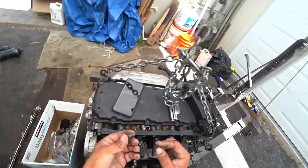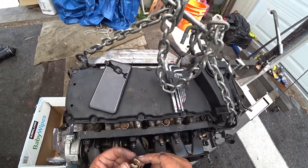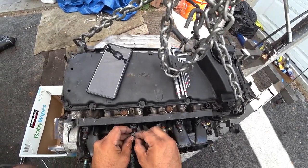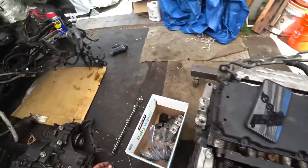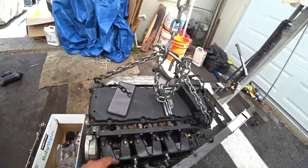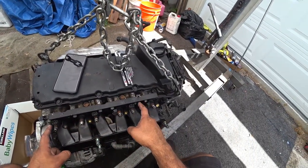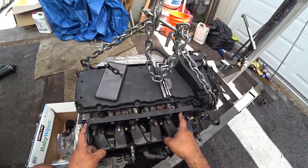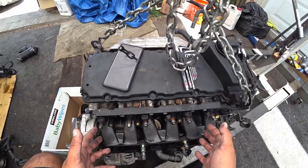So what we ended up doing is taking off the injector rail clips, or I mean the fuel injector clips, these little guys, with the little flat head. Pretty much you unclip them, all 6 of them, and then you can pull the rail off. That's going to give you access to these 1, 2, 3, 4, 5, 6 bolts here. These bolts are going to hold pretty much this part of the manifold for you.